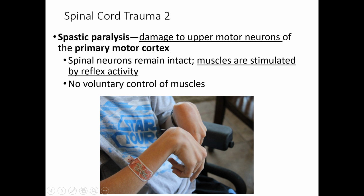A different type of trauma happens when damage is to upper motor neurons. It means something damages the primary motor cortex, maybe brain trauma or a tumor, and that can cause spastic paralysis. The spinal cord doesn't receive any commands from the brain. Neurons remain intact, and only reflexes from the spinal cord stimulate muscles. Those reflexes can cause muscles to contract, but for the person there is no voluntary control of muscles, and they cannot relax their muscles. Muscles are spasmed.